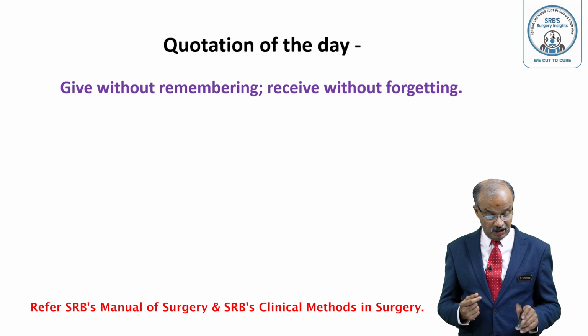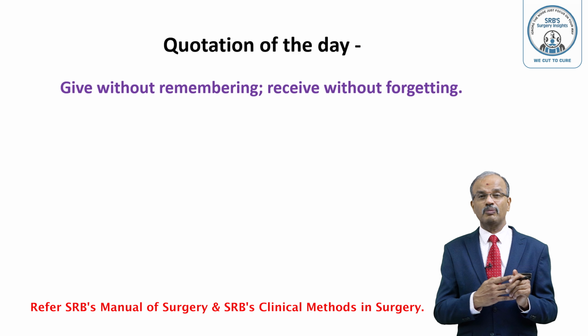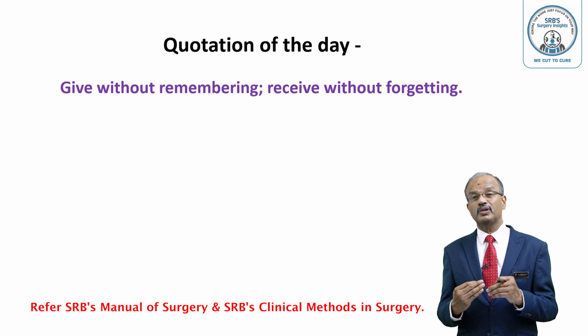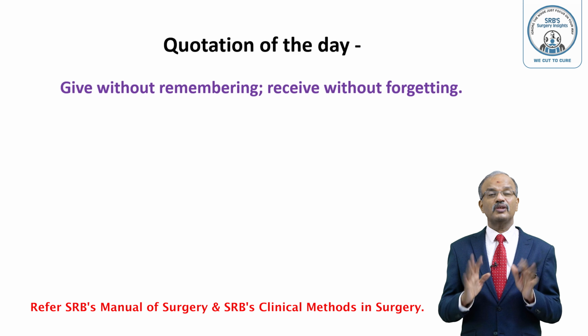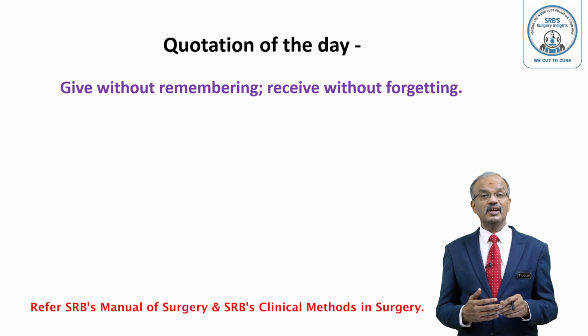Quotation of the day, students: give without remembering, receive without forgetting. Whatever you have given, don't remember it. Whatever you have received, always remember. Always acknowledge whoever has given you something. That is the point of this quotation.